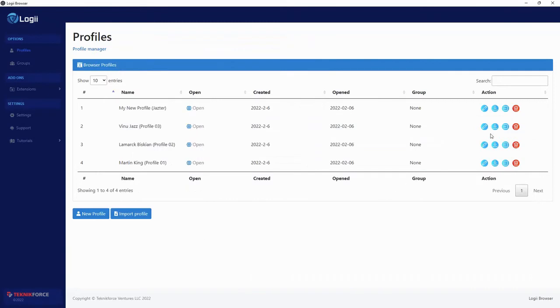You can actually export your profile. There's an export button. You can click on the export button. It will make a zip file of your profile. You can give that zip file to your team member, and if they have Logii browser, they can just import the profile using this button and select the zip file from the computer. It will be imported and they will have the profile working for them.